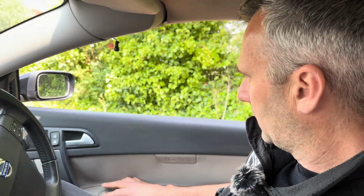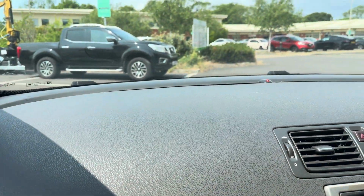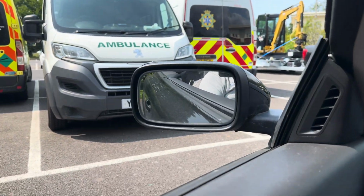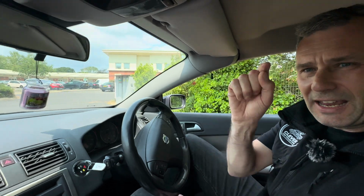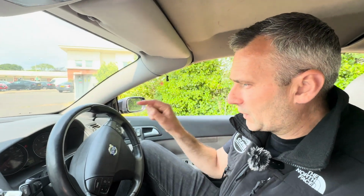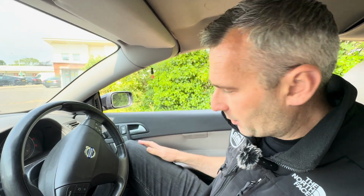Mirrors, that works. I think the left-hand one doesn't work, and that is, let's have a look, Joe. Does it work? No, it does work. But there is an issue with the temperature sensor in that mirror, which means the roof doesn't work, because it currently thinks it's minus 12. It's not minus 12 because otherwise I'll be frozen to death.